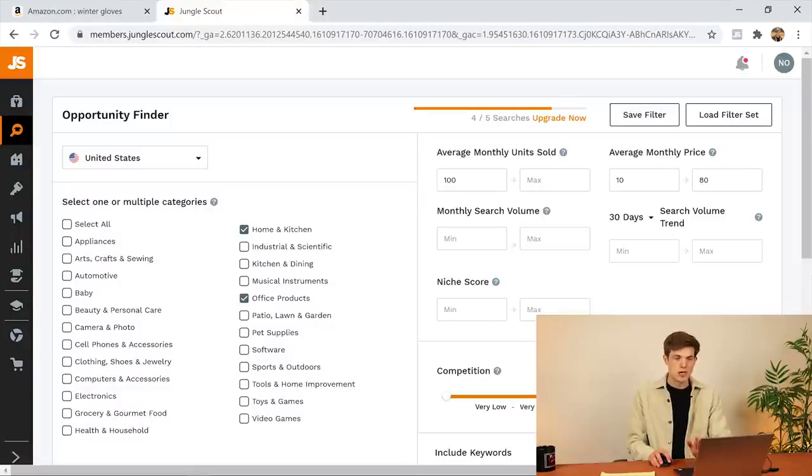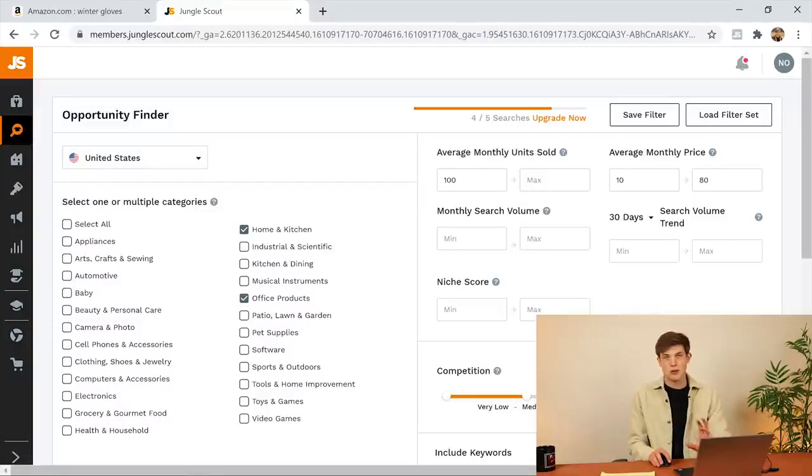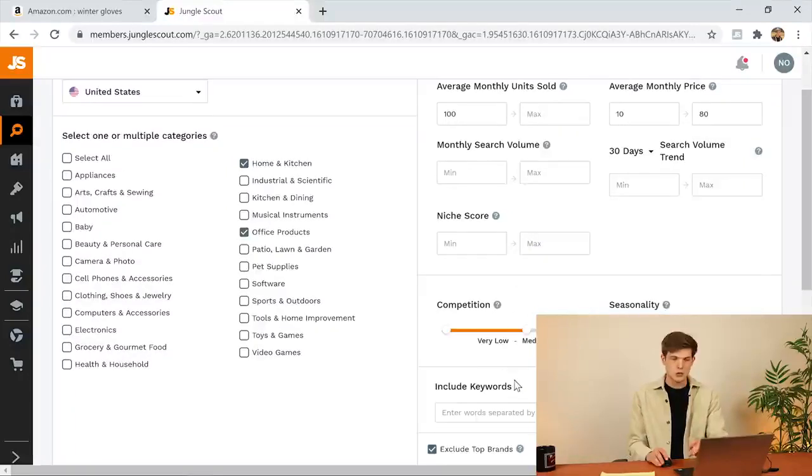What I would do is suggest turning this competition down from very low to about medium competition. They run a number of different factors in this to decide what's going to be competitive and what's not competitive, but this is going to help you tap into those niches or those industries that everybody's not in, right? Like if we try to sell cutting boards, everybody's selling cutting boards. It's really hard to tap into that because so many people are searching for it. So we're going to go for something very low to medium competition.